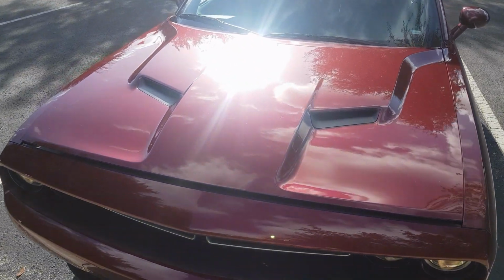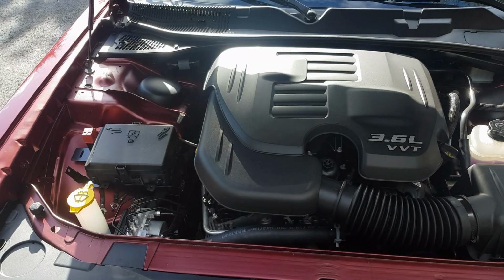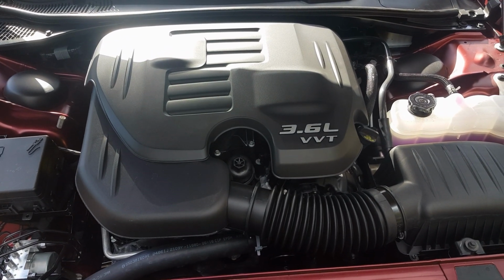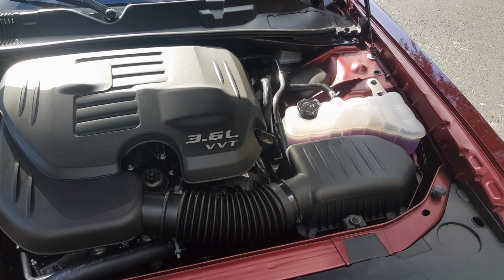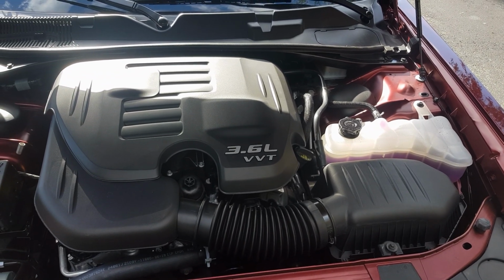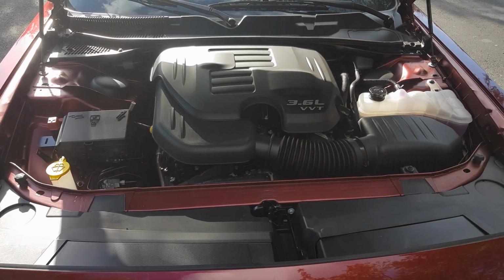Okay, now let's have a look under the bonnet. Big everything it is. It's the 3.6 litre Pentastar engine. Plenty of modifications you can do to this engine. A lot of people straight away upgrade the air intake. And you can also put superchargers on these as well, and turbochargers. And you can see for such a big engine bay, it does fill it quite well.